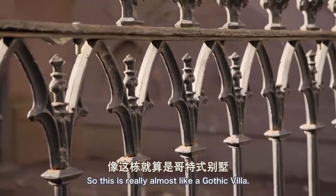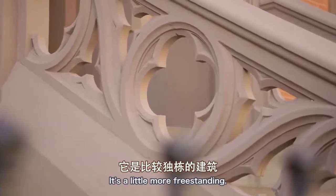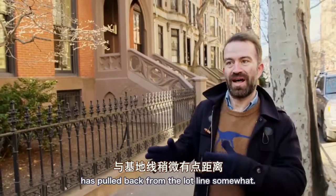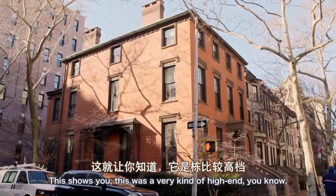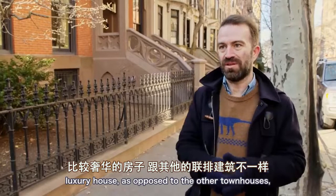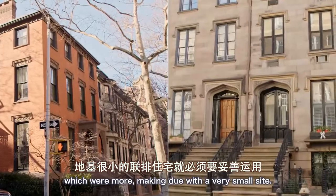So this is really almost like a Gothic villa. It's a little more freestanding. You can see this house is pulled back from the lot line somewhat, and it also is set back from the street. This shows you this was a very high-end, luxury house as opposed to the other townhouses, which were making do with a very small site.